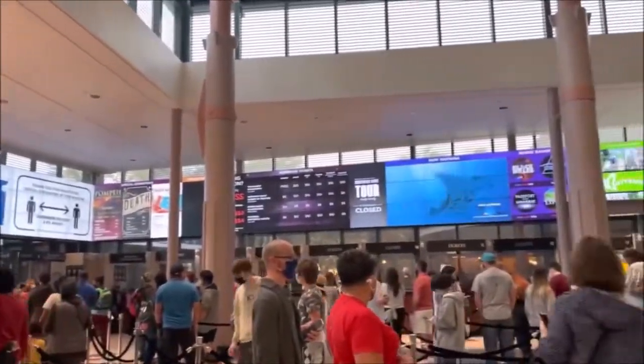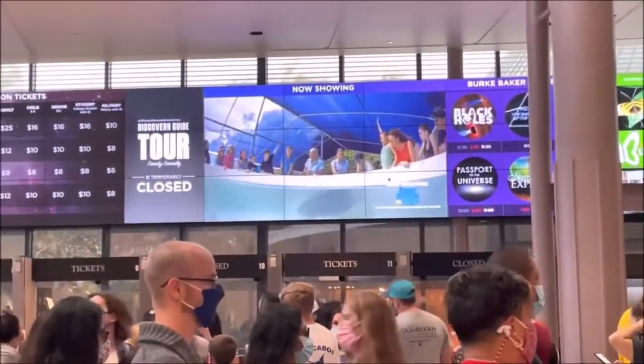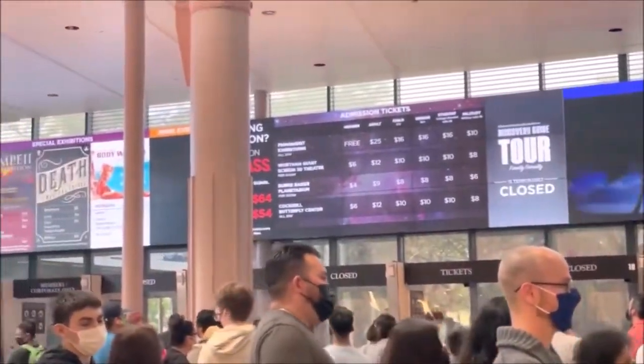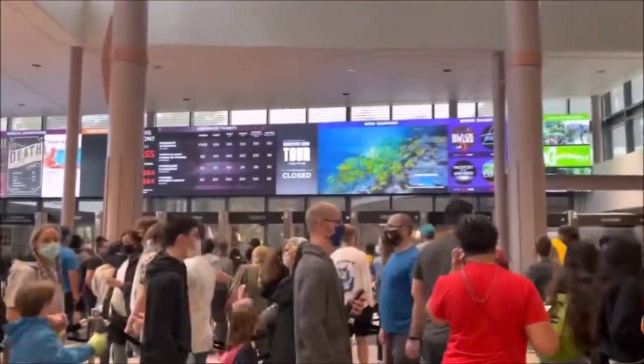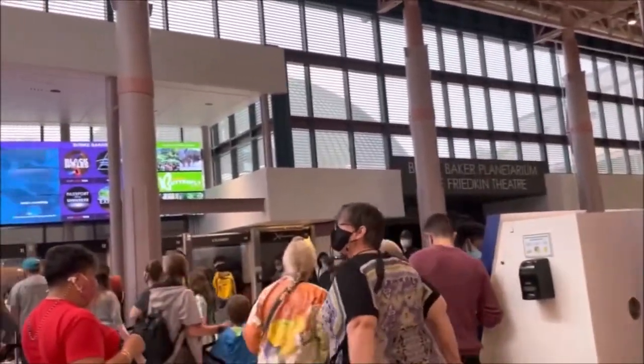So guys, as you can see, we're inside the Natural Science Museum. This is in Houston. The planetarium is inside, right there. We chose one of the shows for it. There's a bunch of shows currently playing, like the now showing one. There are some of the admission tickets, and we already got our tickets. We're just waiting till it's time for us to go in. And we'll post you up when we get there.